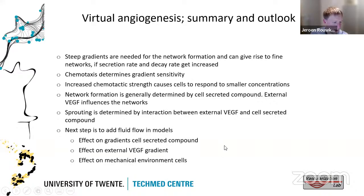And what we then want to add to the models is fluid flows, to see how that affects the gradients of the secreted compound, but also of the external VEGF gradient. And in the end, maybe also the effect of the mechanical environment of these cells.